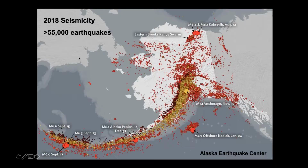If we go to 1 year of earthquakes, 2018 was a spectacular year for earthquakes. 55,000 earthquakes in Alaska, and this shows a snapshot of what happened in 1 year. So Fairbanks is right here in the center. What you're seeing is the signature of the downgoing Pacific Plate shown by earthquakes for just 1 year.